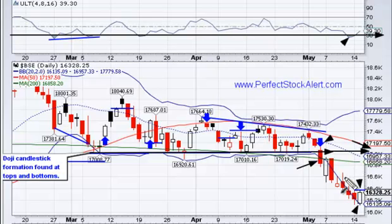So these are some areas of resistance that you can expect to show up if we start to move to the upside. Another reason not to go long here. You don't have a lot of upside.